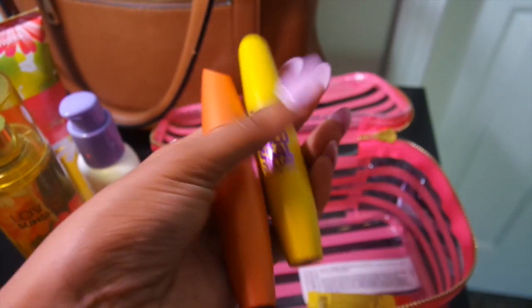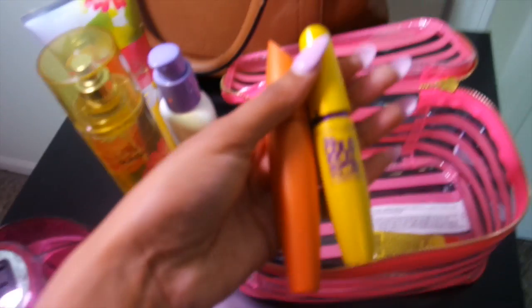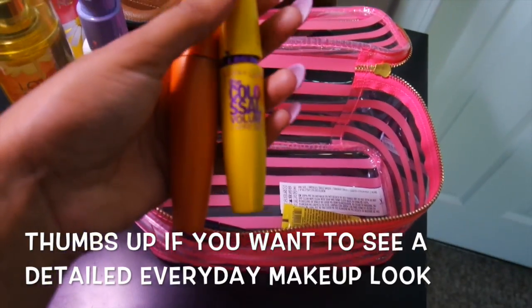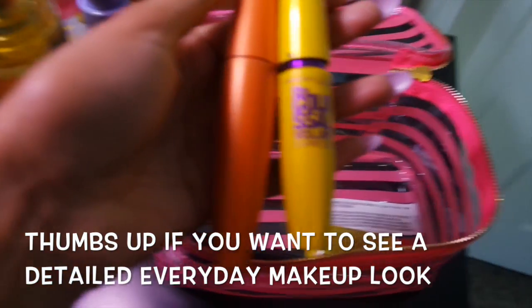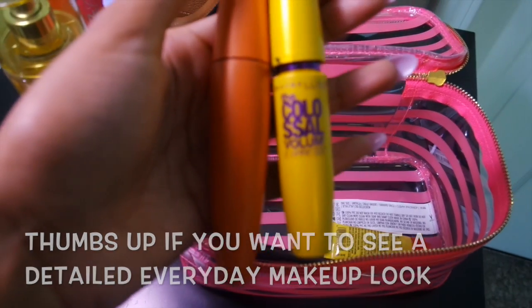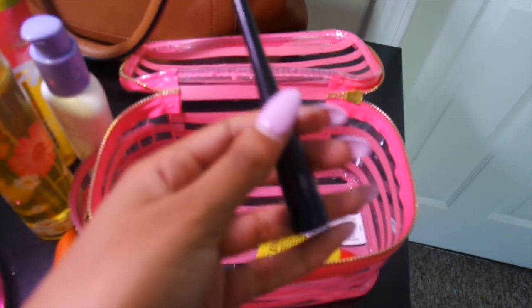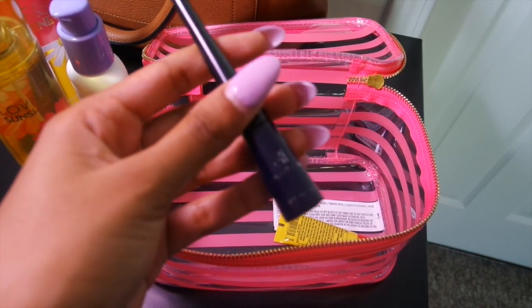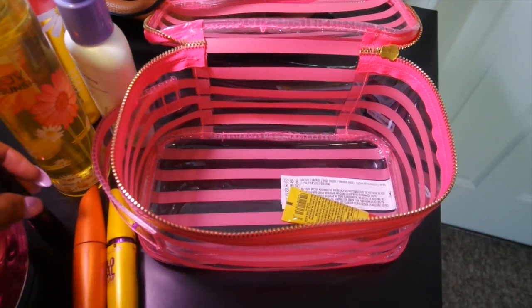And then I also have two mascaras in case my makeup does get messed up. You guys can see that. There it is. So I just bring my two mascaras. If you guys want to know why I use two mascaras, just let me know. I'll go ahead and do a makeup tutorial and go into detail of why I use two different mascaras. And then, of course, I have to have my e.l.f. eyeliner, just in case my makeup gets messed up or I need to touch it up. I can go ahead and use that.